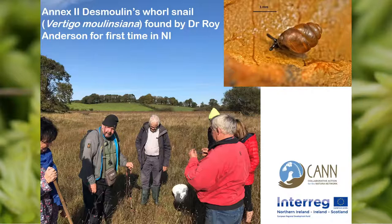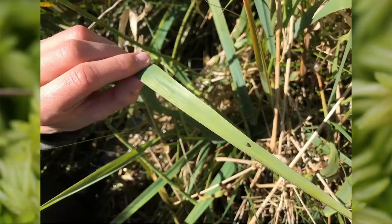Now, major excitement in the conservation world does not necessarily translate to major excitement in the farming world. But nevertheless, the owners came out with us one day. Here they are with Dave and Roy in the centre there. And they all had to get their glasses on to have a look at this lovely tiny snail. Each adult's probably about the size of a grain of sand or a grain of rice. And each juvenile's probably about the size of a poppy seed.